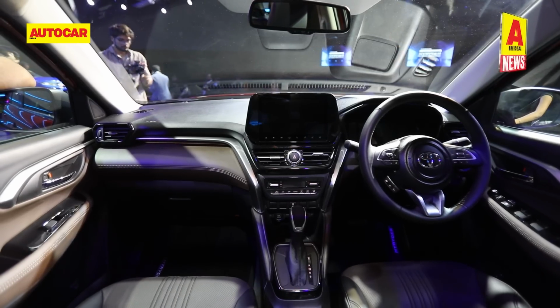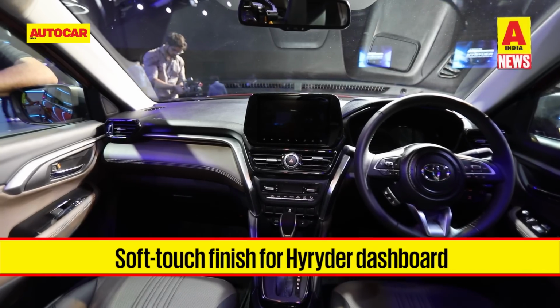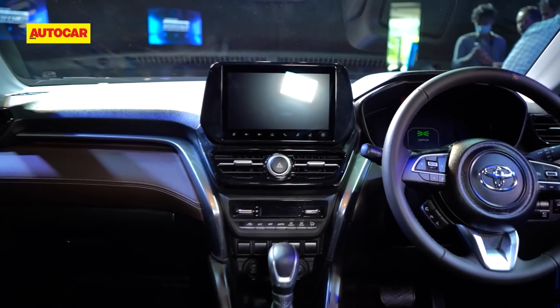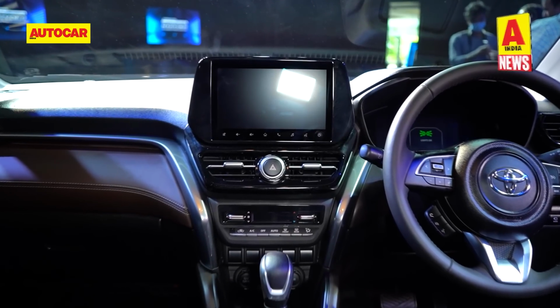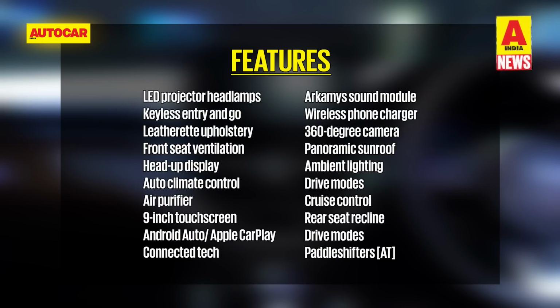Inside, the dashboard has a very new age Toyota-like look for the center console, and soft touch materials have been used for a premium feel too. What's clear is that many elements such as the 9-inch touchscreen and climate control buttons are shared with the latest Marutis. Features-wise, the Hyryder does well for itself with elements like a panoramic sunroof, which is a first for a Toyota in India. Ventilated front seats, digital dials and heads-up display are also part of the package. The rear seats are also adjustable for recline.